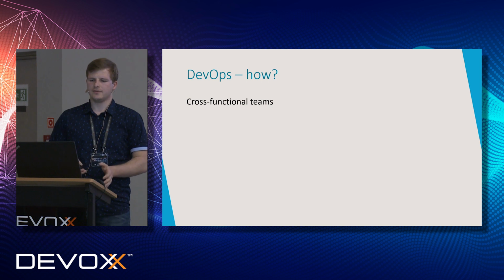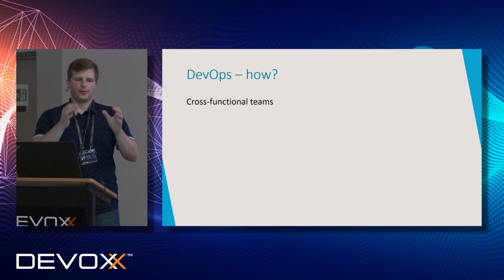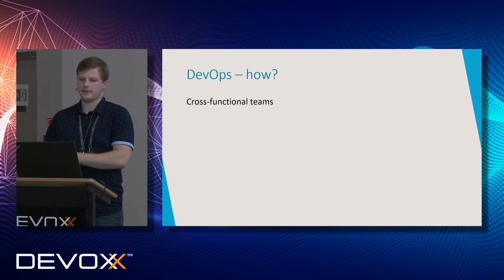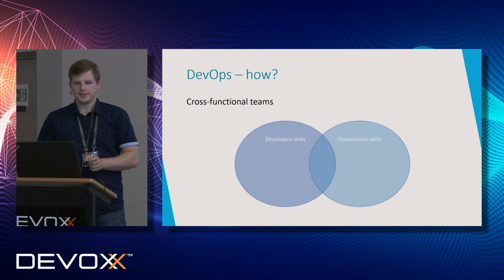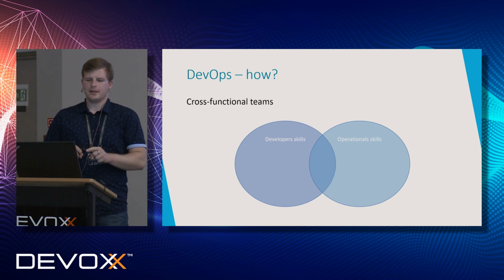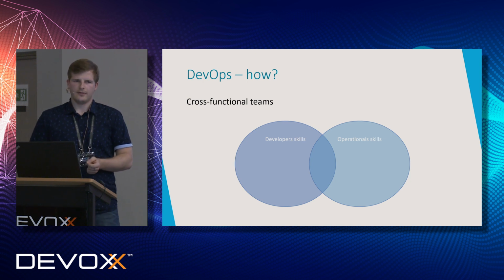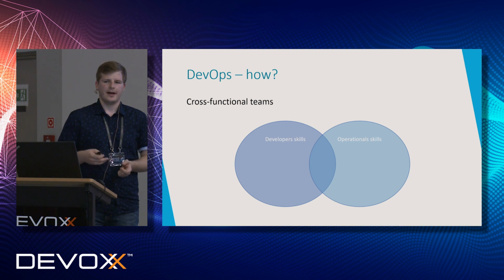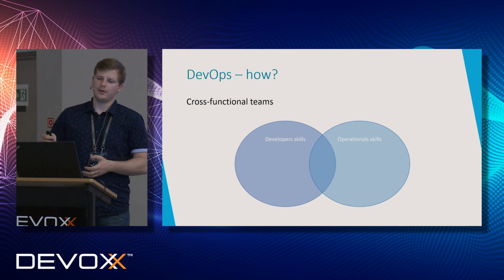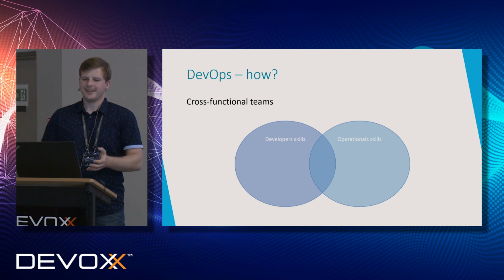So how to implement DevOps? We should have cross-functional teams. So the teams are not divided into people who create software and people who maintain and deploy it, but we have all these people together in one team working very closely. And the desired state is that the skills of developers and the skills of operations guys overlap each other. So the developer is aware how the code will be deployed, and also the operations guy knows how it's coded.